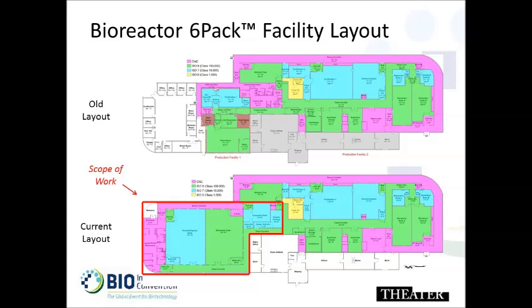So the new facility, what we did was we added a column packing room, added an expansion suite, and then added a production suite where we have a harvest capture suite, as well as a new locker room to the very far left, which is the pink area.